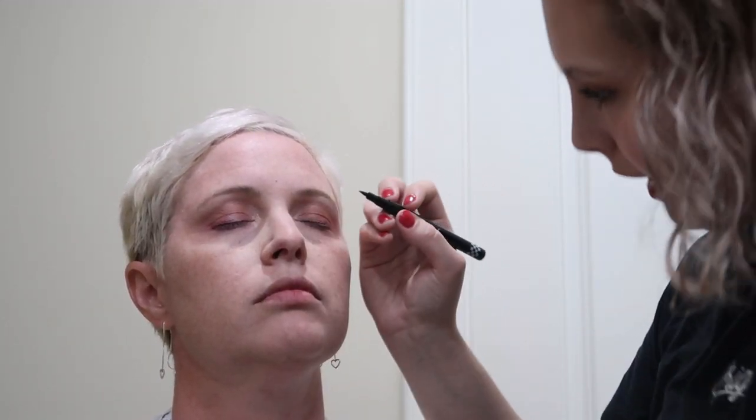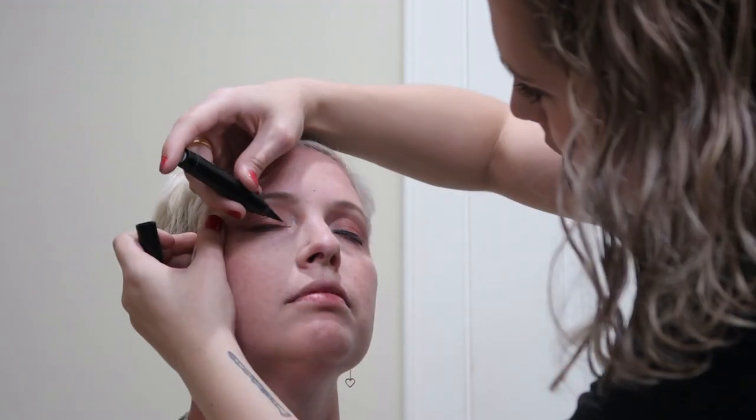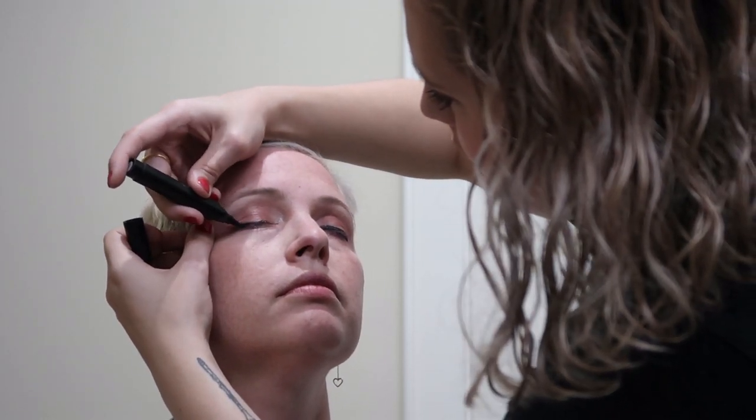I'm gonna try to do minimal eyeliner. Mascara yourself? Yeah, mascara. This is the one I've been using, the It Cosmetics Superhero mascara. Gotta find a mirror. Feels good.